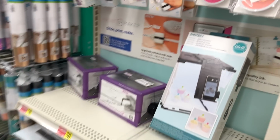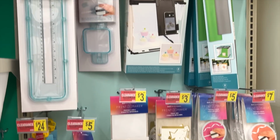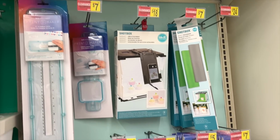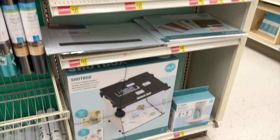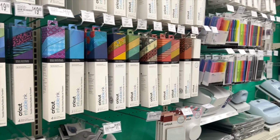I like how they use those wood crates. Again, look at all the We Are Memory Keepers clearance. This was all for Printmaker and Shopbox, a ton of different clearance items around Michaels. So make sure you check out your Michaels, because I don't know if they're getting rid of We Are Memory Keepers, if new things are coming in, but check it out.